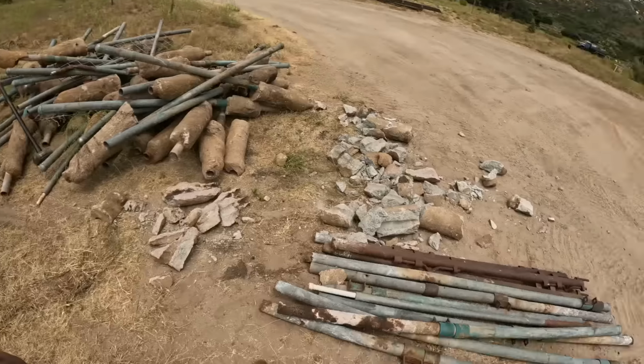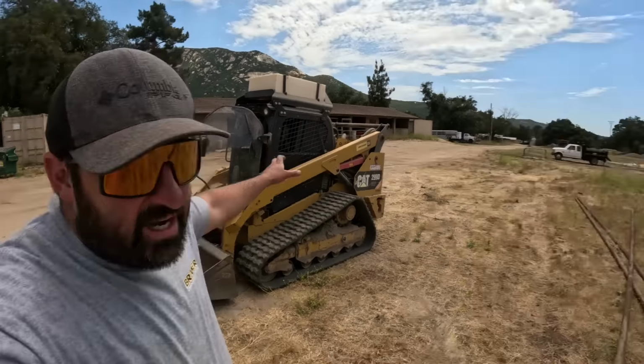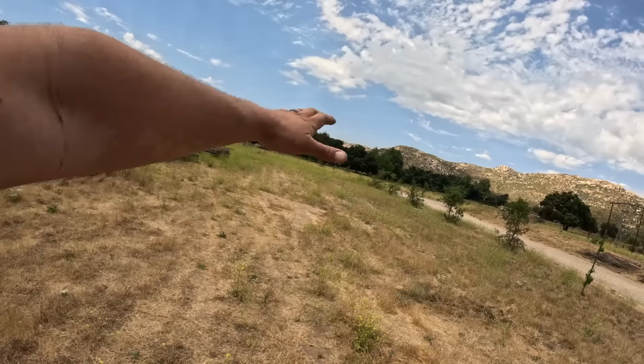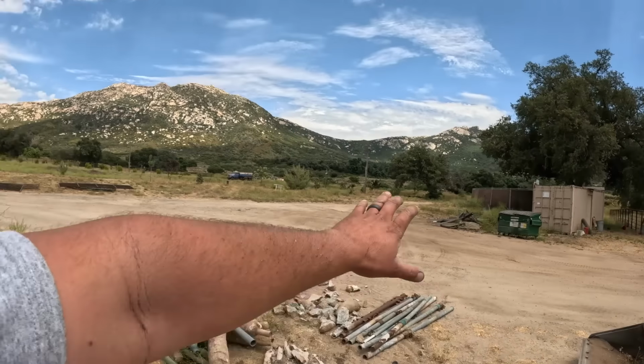That's not too bad. We pretty much got all these cleaned already. That only took me a couple minutes. I will tackle the rest of that once it cools down just a little bit. So for now, I'm gonna go ahead and jump back in the 299. We're gonna start clearing down, knocking down some of these weeds, figuring out where we want to put the fence panels roughly. And then once I have a general outline, we'll go ahead and run back over.